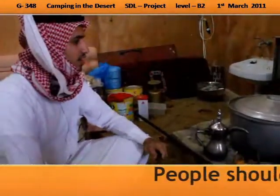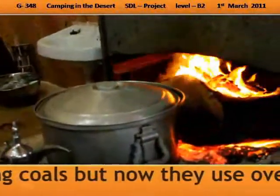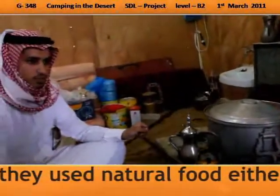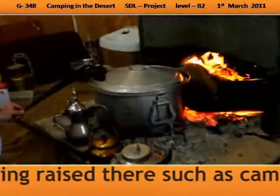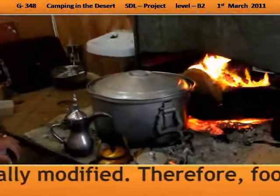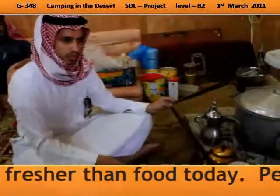Our dinner, people should cook in the desert as in the past. People used to cook using coals, but now they use the oven to cook. Cooking using coals makes the food tastier. In addition, they used natural food either from the farms or animals growing there, such as camels and sheep. However, people these days use food that is genetically modified. Therefore, food in the past was healthier than today.